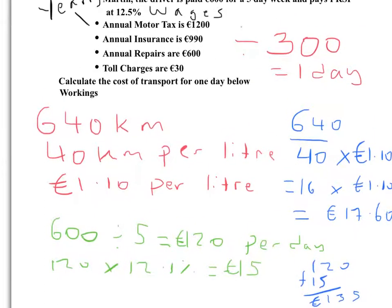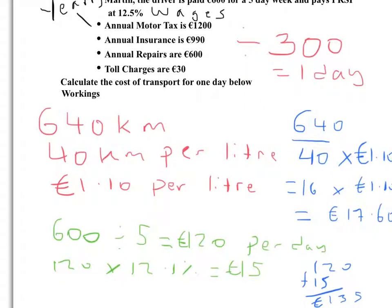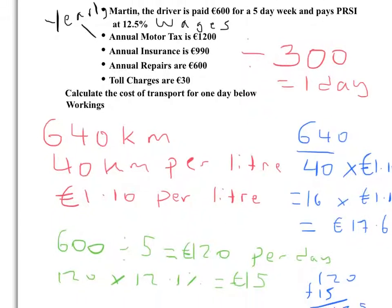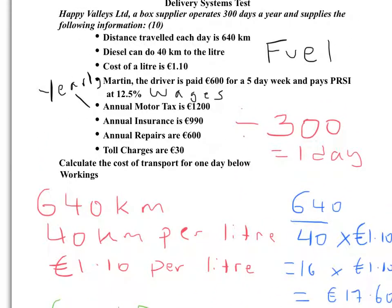As I said up here, motor tax is 1,200 for the full year. The annual is yearly. The insurance is 990. That again is yearly. And the repairs is 600. That again is yearly. They only work 300 days of the year, not the 365. So for their year, it's 300 days. Therefore, you divide each of these numbers by 300.